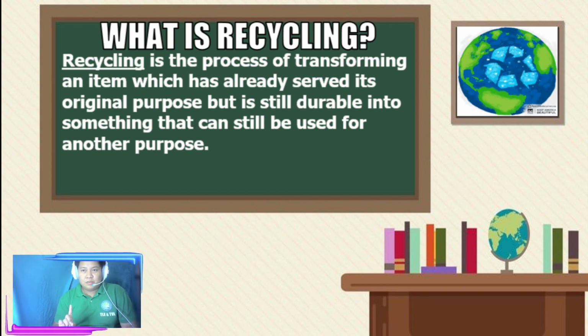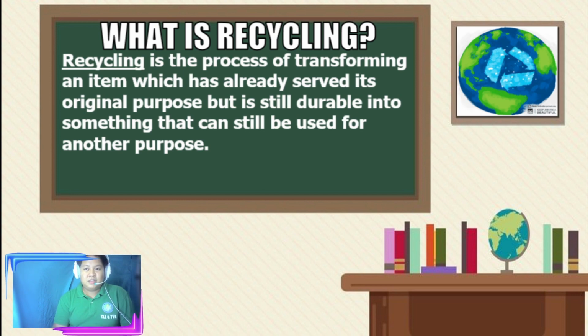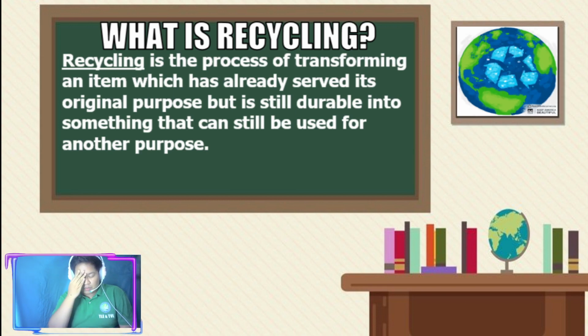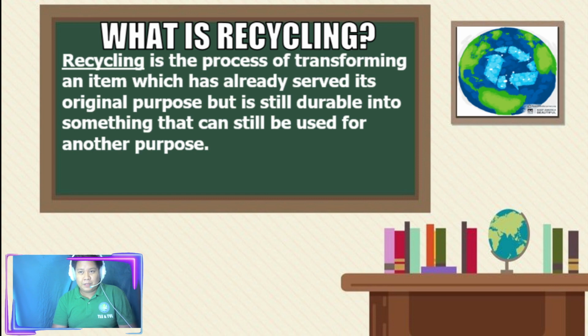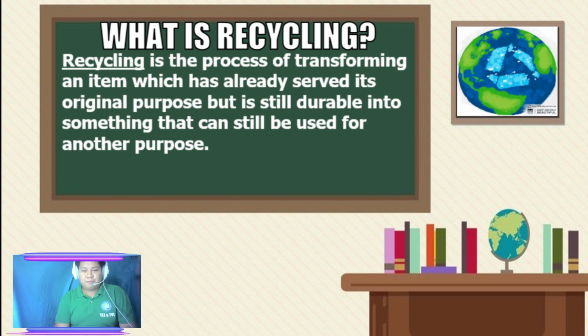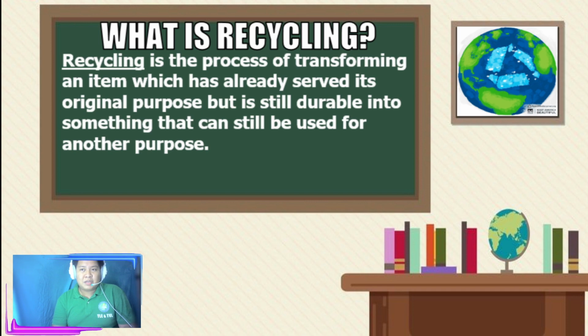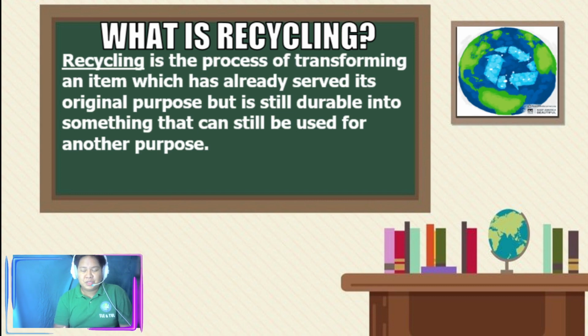Kasi, isa sa mga problems natin beside kay COVID is waste products. Okay? So, hindi siya na-manage maayos, nagiging basura, nagiging pollution. Turn out, na-apekto sa environment. Okay? So, in-introduce si recycling for the purpose of conserving our environment. At the same time, magiging profitable din to para sa atin kasi instead na basura, pwede natin siyang i-produce into another item that can still be used for another purpose. Okay? So that is the concept of recycling.